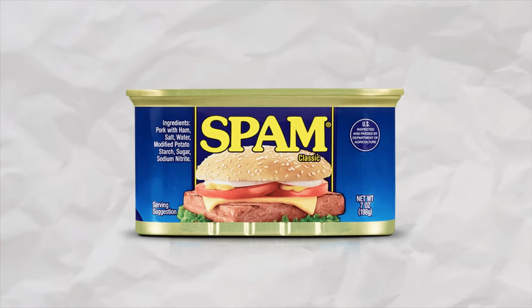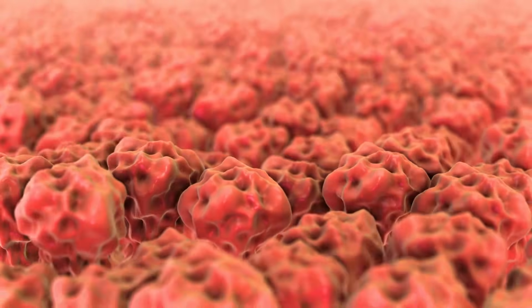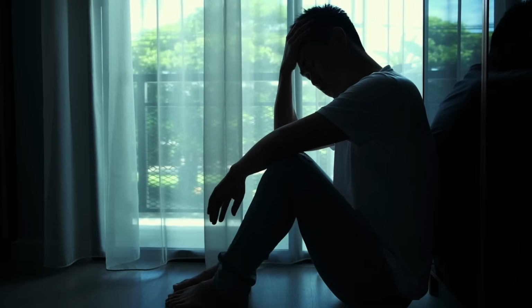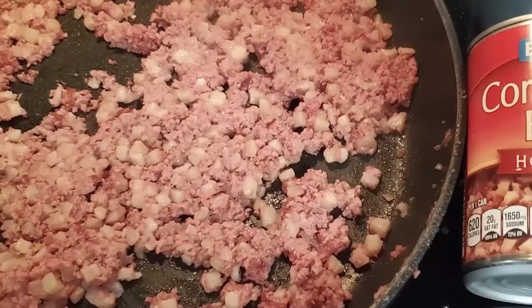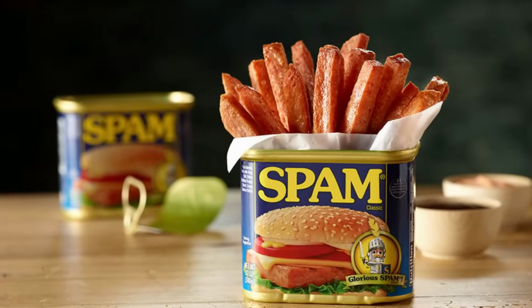Beyond taste and texture, canned meat is a nutrition powerhouse. It's packed with complete proteins that provide all the essential amino acids your body needs to repair tissues, maintain muscle mass, and support your immune system, which is essential when stress, fatigue, and potential injuries are part of your daily reality. Plus, many canned meats are rich in iron, zinc, and B vitamins, which help keep your energy levels up and your mind sharp.